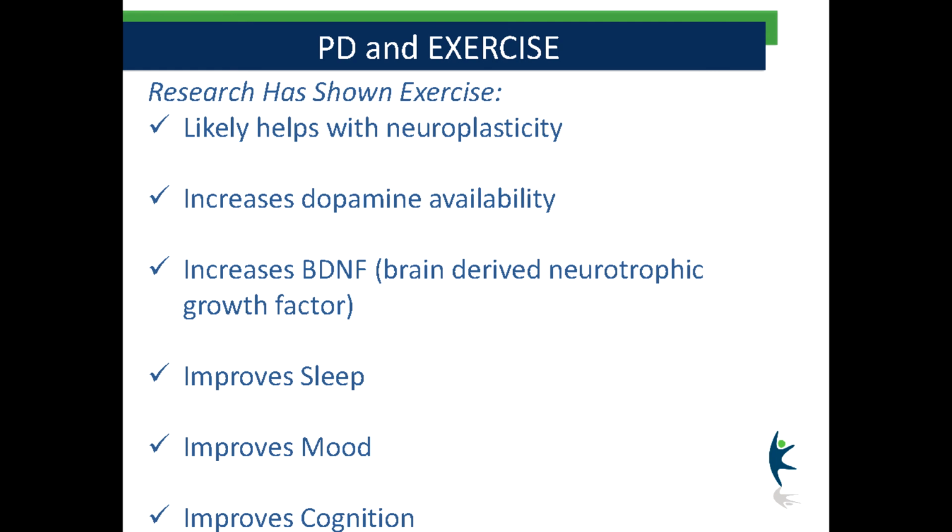So it's brain-derived neurotrophic growth factor, and this is what's released when we exercise. We can't measure dopamine in the central nervous system, so if we draw dopamine from your blood, we get a number, but that doesn't correlate to the central nervous system. BDNF, we draw it from your blood, your serum, and it correlates to what we have available to us in the CNS. So we can measure it, so that's good news. Exercise improves sleep, mood, and cognition.